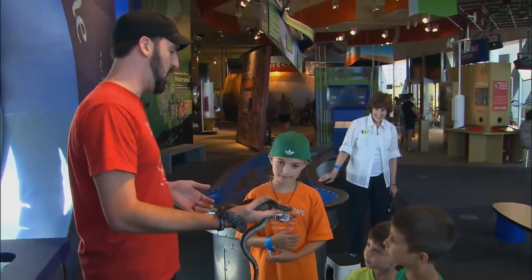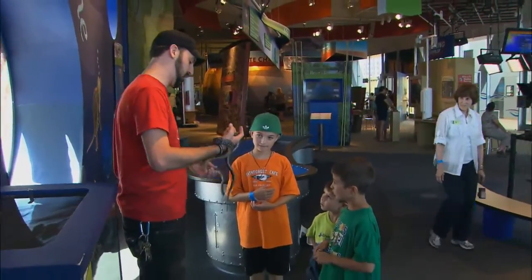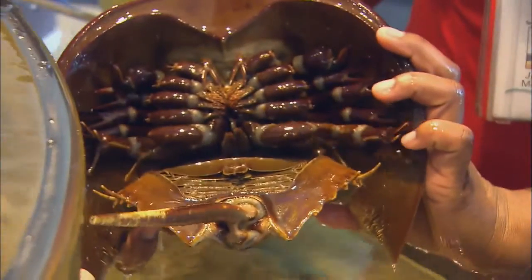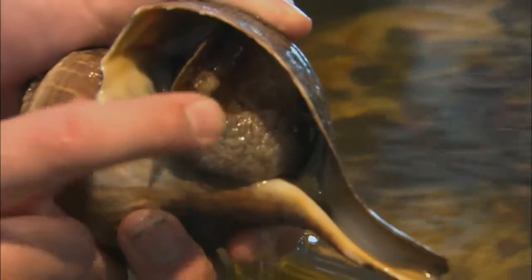This is our black rat snake. So this is one of the longest species of snakes that you'll find in Connecticut. And TJ McKenna collects everything here in the River of Life Gallery. He regularly heads out to the Connecticut River and Long Island Sound to introduce kids to their low-profile neighbors. People are really surprised to find some of the things that we have here in this area.